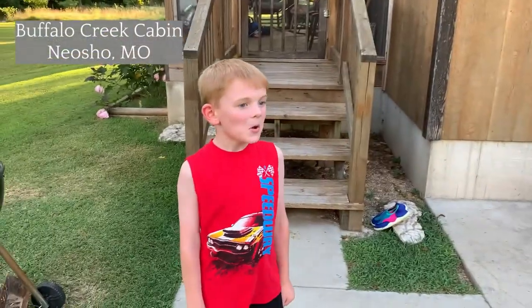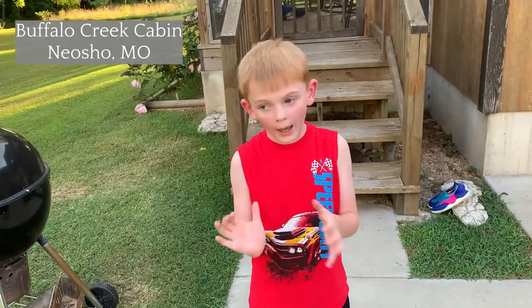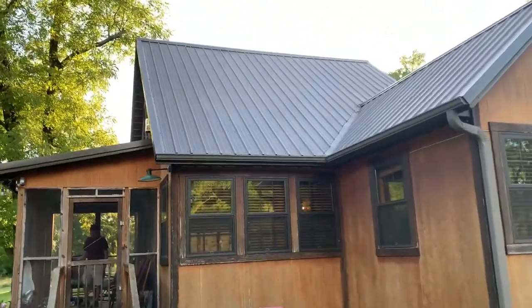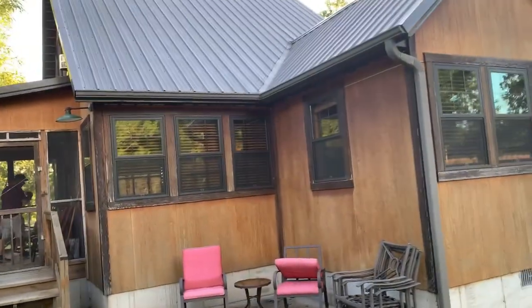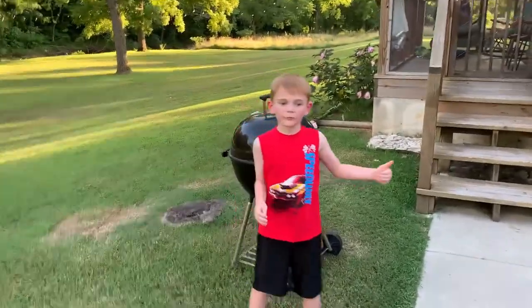Where are we? We're in a new house, or well, should I say cabin? We're in a cabin. Here, I'll back up so that everybody can see it. All right, what was this cabin? Did you hear what Grandma said? What did this cabin used to be? No, it used to be a barn. They turned the barn into the cabin.